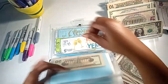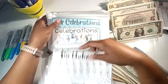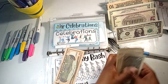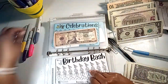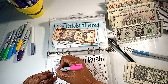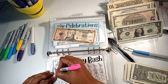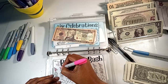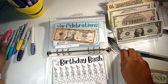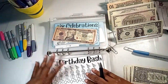So let's grab another birthday tracker. We're going to start over. My birthday and Trevor's birthday are the next 2 in our immediate family. And for me, immediate family is just my parents, my brothers, sisters, and my kids. You know, it's nieces, nephews, things like that.